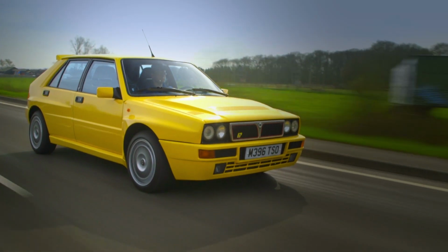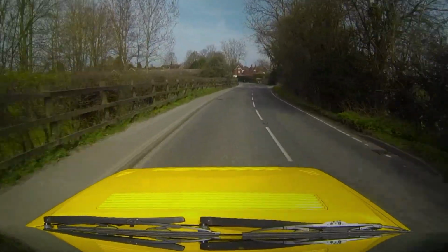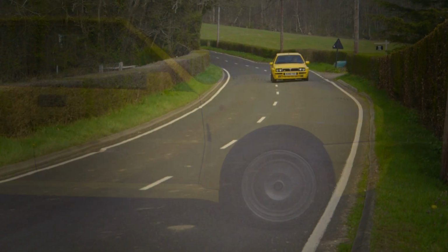This car reminds me of a time when I was younger, when the world was a different place and we didn't have so many rules. Life was a little bit more binary, black and white. That's why I love it.